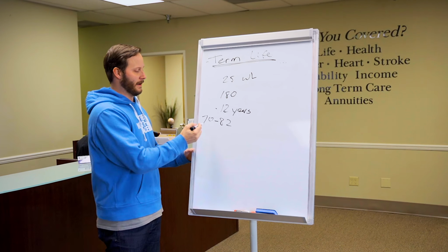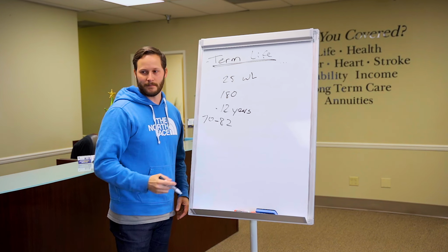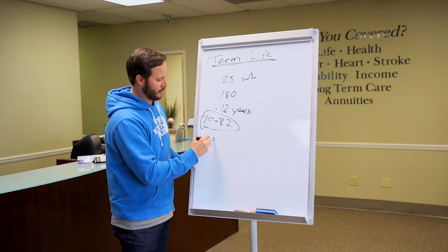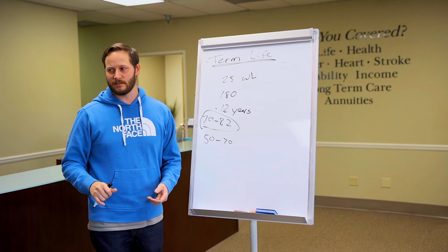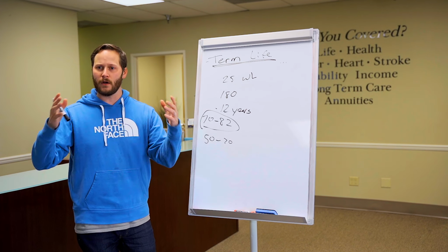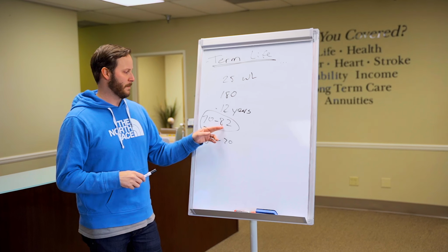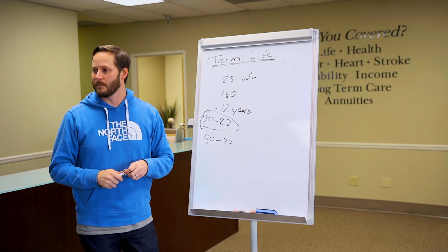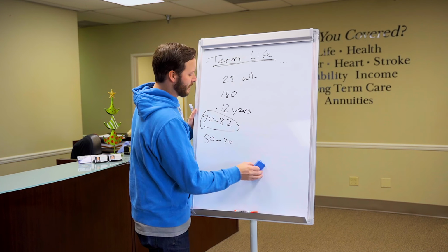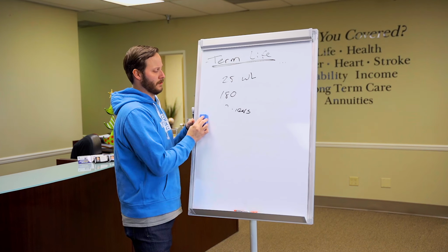So there is a decent chance that they're going to die in that. Many more people die between 70 and 82 than between 50 and 70. And life insurance is about risk. Companies are trying to take calculated risk, and over the law of large numbers, they'll have more people that live past that, and they get to make money off of it, or make enough. So anyway, that's how final expense policies work also.